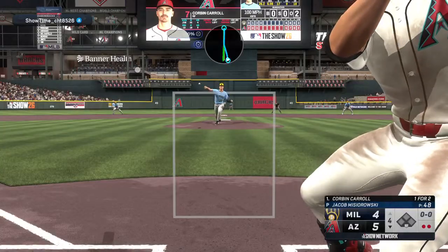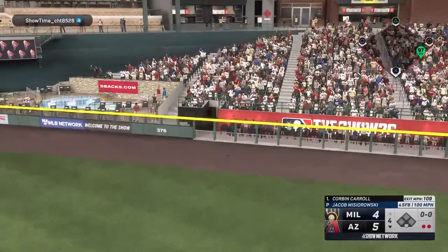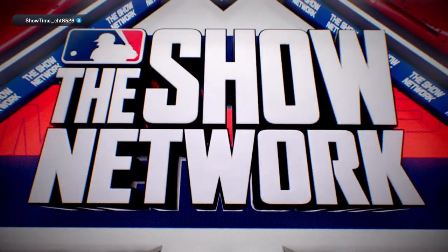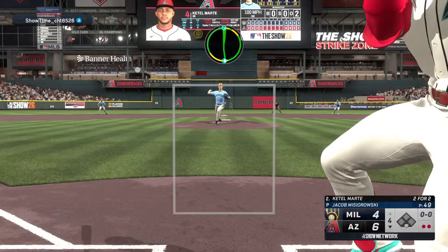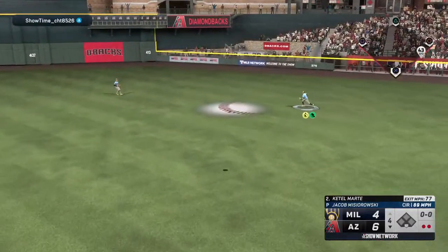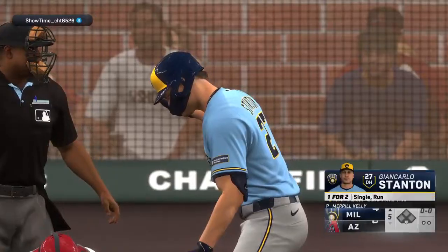Corbin Carroll now at the plate. And there's a fly ball deep right field. That one carrying. Adios, pelota. So two down. Ketel Marte digs in now. In the air out towards right center. And that is that. All set for the start of the inning.